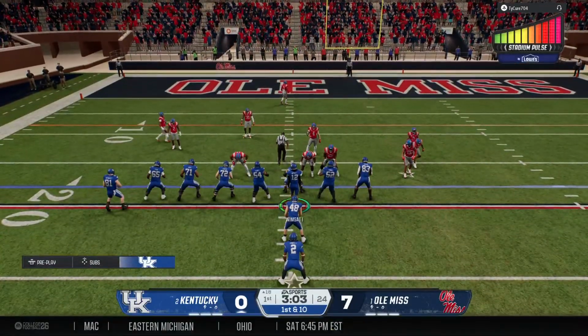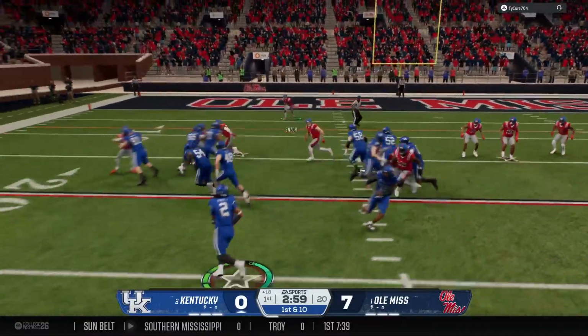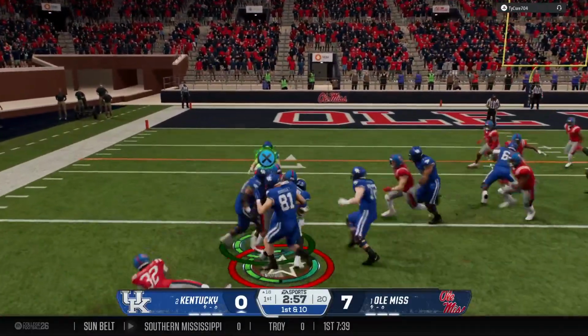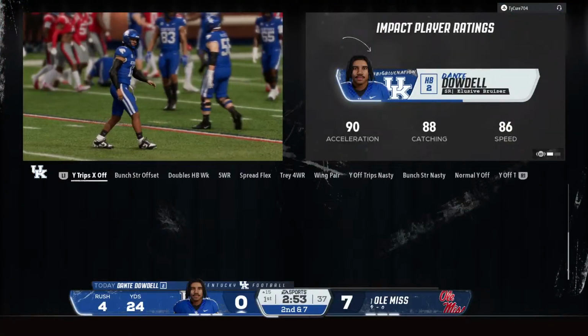This time we have good recognition by the quarterback. Then he gets it down to the tight end. You can see what he can do after the catch. Now here's the toss play. The gain is 3 yards. Brings up a second down and 7.